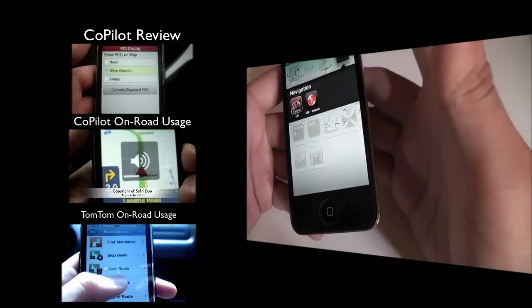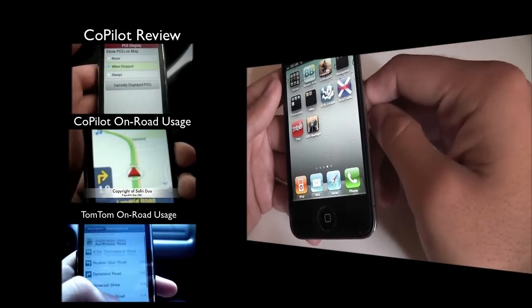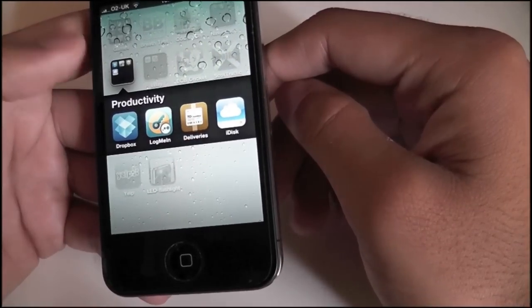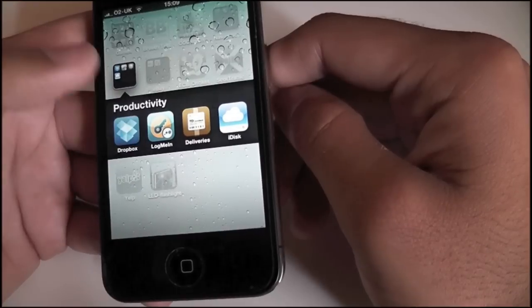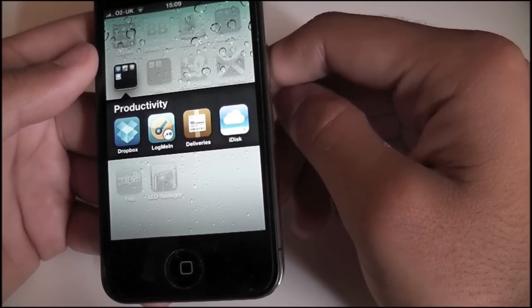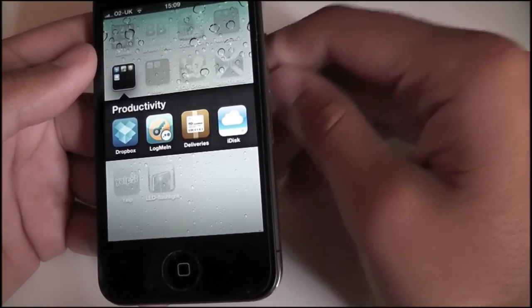Not that there's anything wrong with Copilot, it's just that they've got more updated maps in my opinion. Productivity folder, Dropbox. I downloaded this thinking I would use it a lot, but I don't. Log Me In, I've done a video review on this, and again, it's pretty much you can remote access your Mac or PC, which is pretty cool.